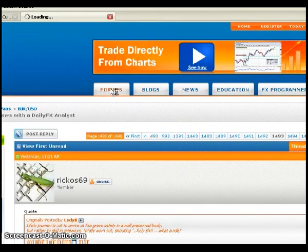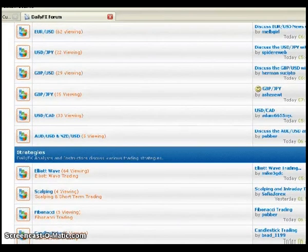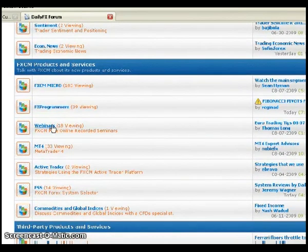But certainly for newer traders, there are plenty of topics that you can go over. Let's say you might not be well versed in certain currency pairs that you want to learn about. Scalping, you might not know what Elliott wave is. You can click there and see what you understand, what you might not understand, and then feel free to ask questions about any of these topics. Maybe the carry trade, or the sentiment, the SSI, or the latest economic news, FX programmers, the webinars, MT4. Any questions about active trader, you can go ahead and click on those threads.